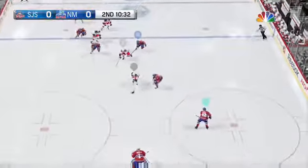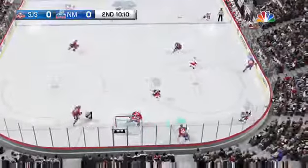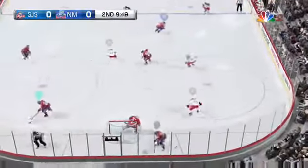He got in. Just wide. Oh, this is prime real estate right in front of the goal with the puck. You got to find a way to hit the net. You can't miss that wide. Puck corralled by Stevens.